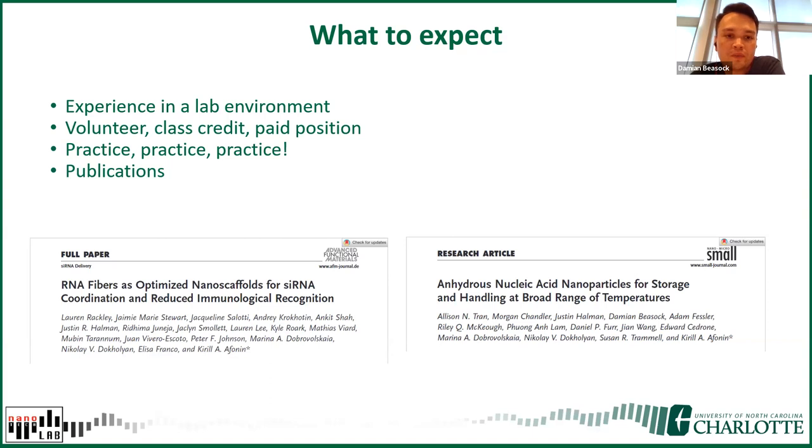Another thing you can get out of it is publications. Like I said, we have a lot of papers where undergraduates are either acknowledged or on the author list itself. At the bottom here are two examples of research articles where undergraduates are first author. That's exceedingly rare, but I think our lab started up in 2015. Since then, we've had two undergraduates publish two first author papers, which is pretty big.